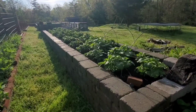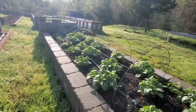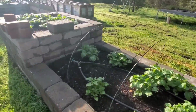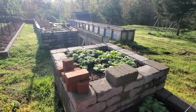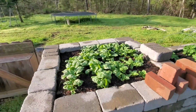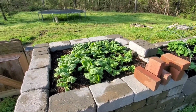All right, I have lost count. 1, 2, 3, 4, 5, 6, 7, 8. All right, this is wall bed number 9, and these potatoes were started in March. These are Yukon Golds. And right here at the end cap, we have spinach that was seeded in the spring. I don't remember when. But I've already been taking harvest off that. We had some in our spinach tofu lasagna on Sabbath.